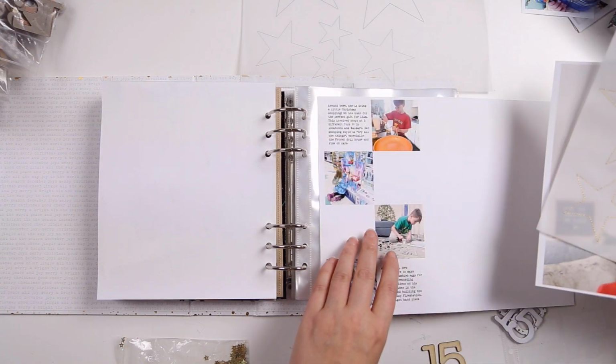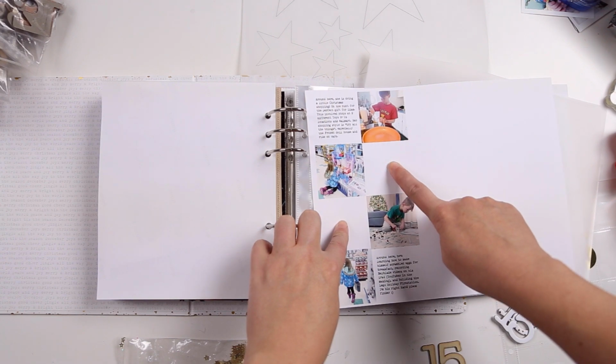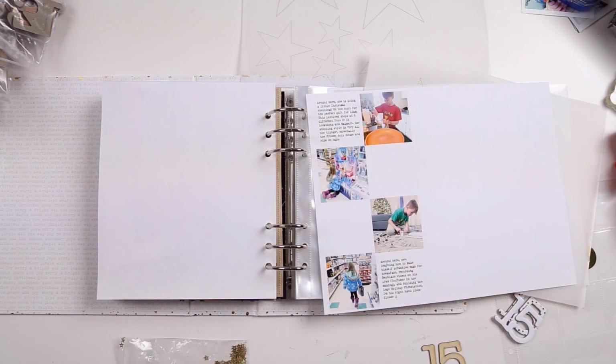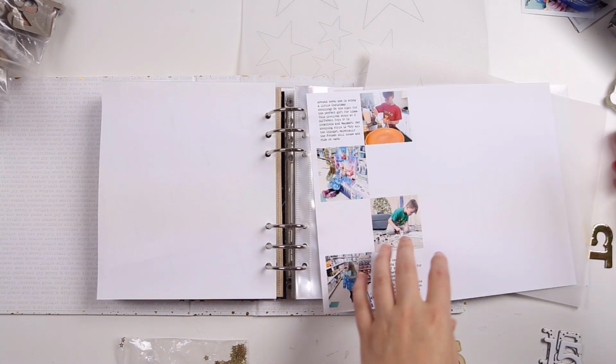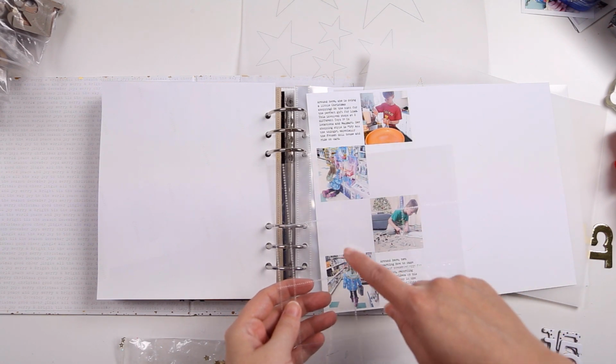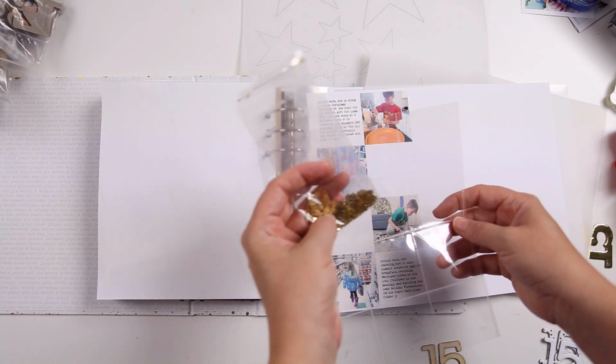The other thing is that I purposely left these two squares of the grid open, and I'm thinking about adding mini shaker pockets into those spaces as well. So I grabbed one of the 2x2 page protectors, and I think I'm going to try to cut out some of these pockets and again fill them with some of the stars.